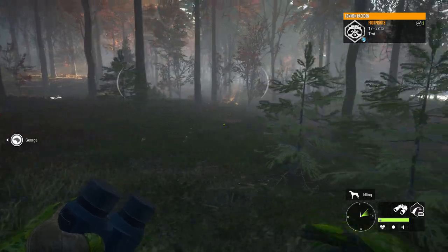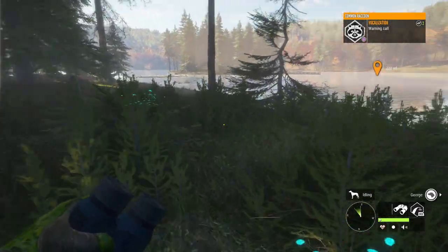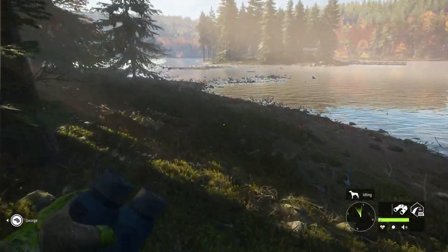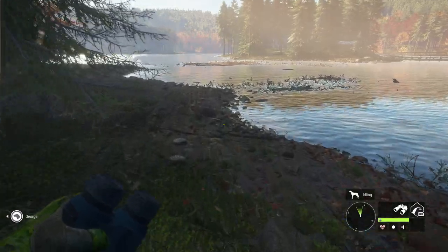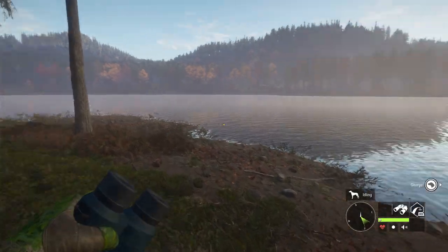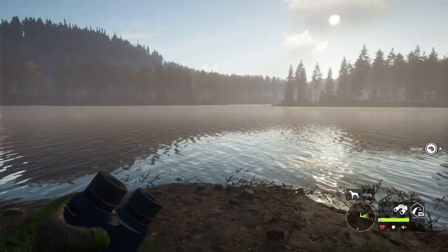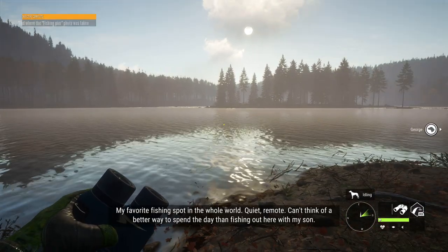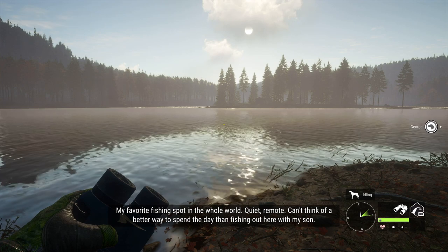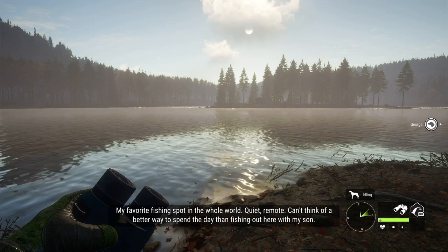Shut up, raccoon. My favorite fishing spot in the whole world. Quiet, remote. Can't think of a better way to spend the day than fishing out here with my son.